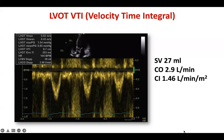To do that, you can do it by any machine at the bedside. In this patient, the VTI was 8.7 centimeters, which is significantly impaired. The normal LVOT VTI is in the range of 18 to 22 centimeters. And this is obviously indicating profound cardiogenic shock in the context of poor LV systolic function.